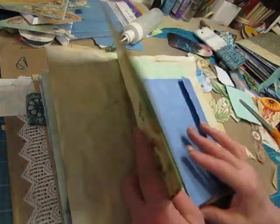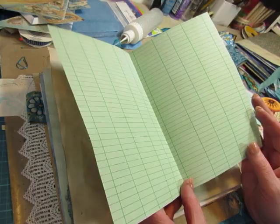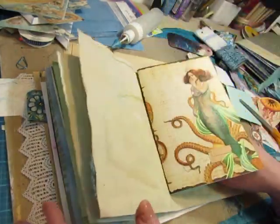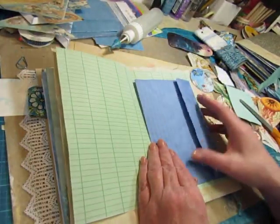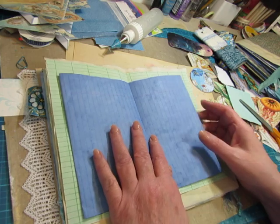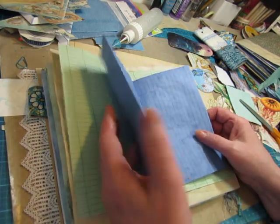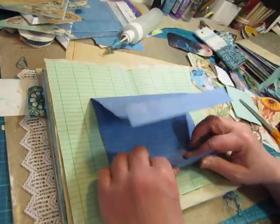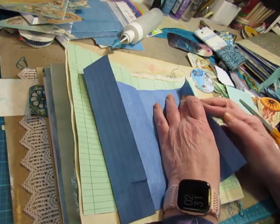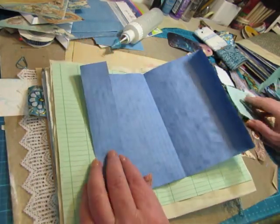So I decided I'm just adding this extra page in each signature. I'm not going to do anything to it. It's just another page stuck in there. I think it's going to be plenty thick with all the other stuff I'm doing. This has a little tear there.